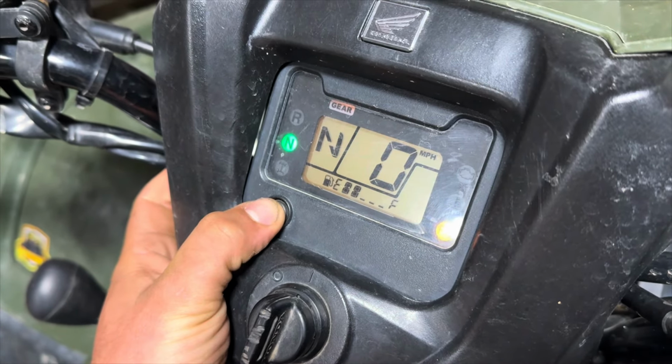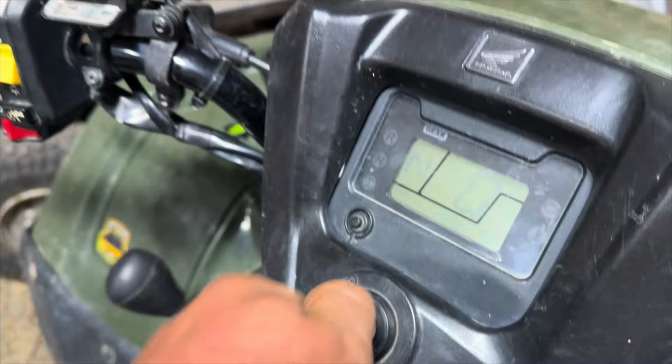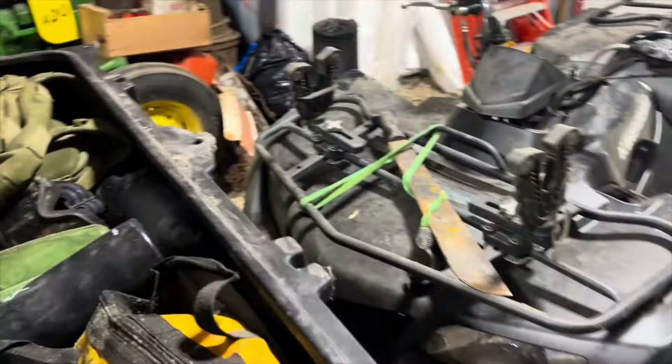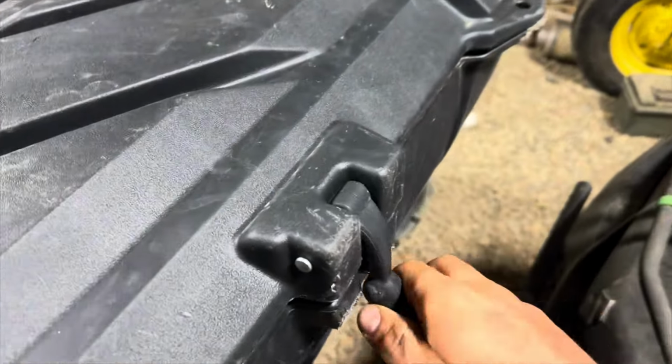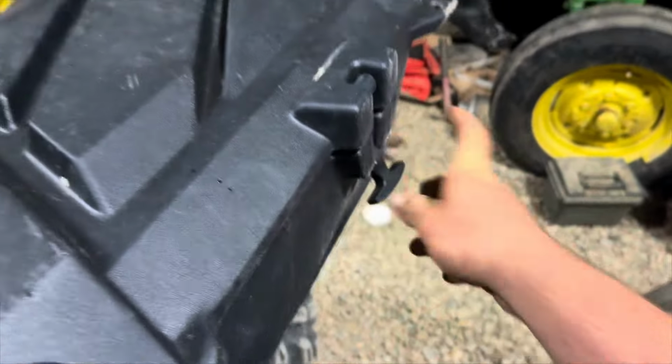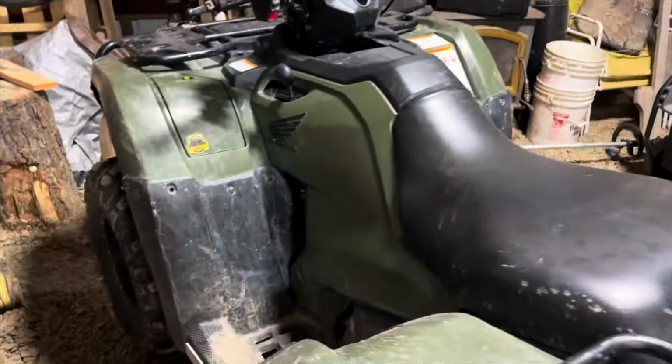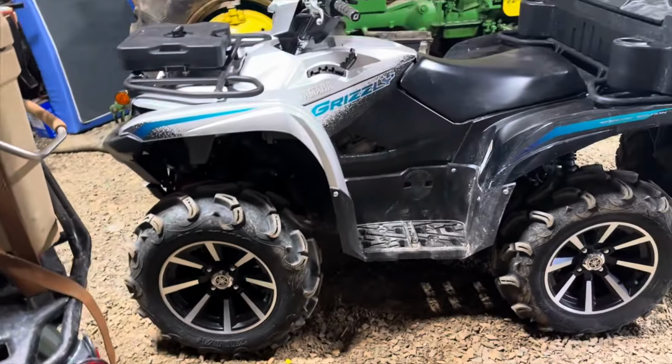We'll look at the miles here. 3668. Never misses a beat. But the 1988 Honda 4Trax 300 is no longer with us. I wish I would have made a video on it. I never even did. I should have before I got rid of it. Because it was a very nice machine. But I paid like $2,000 for it. And I sold it for $2,500 and I rode it a couple times.